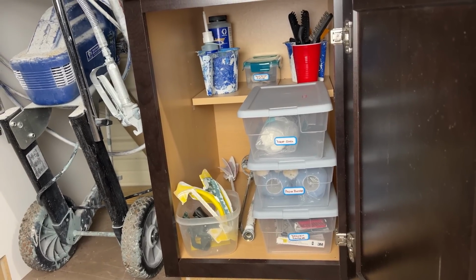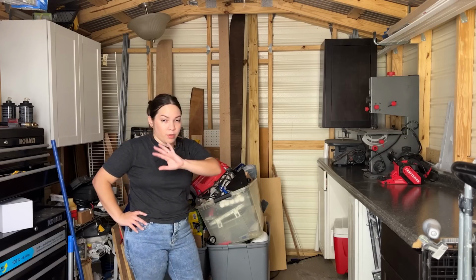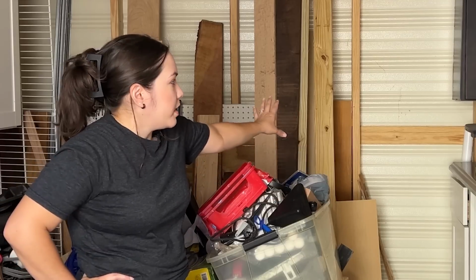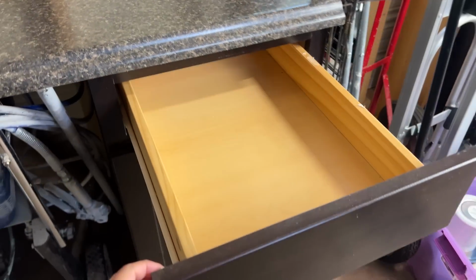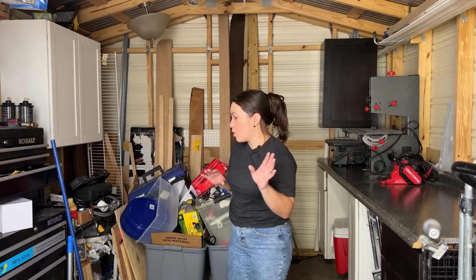I'm very happy with the progress I made yesterday. I pretty much got this whole side done, including inside the cabinets, which is great. And I still have space. I even emptied out this drawer, so when I work on this side, I can potentially move some stuff here.